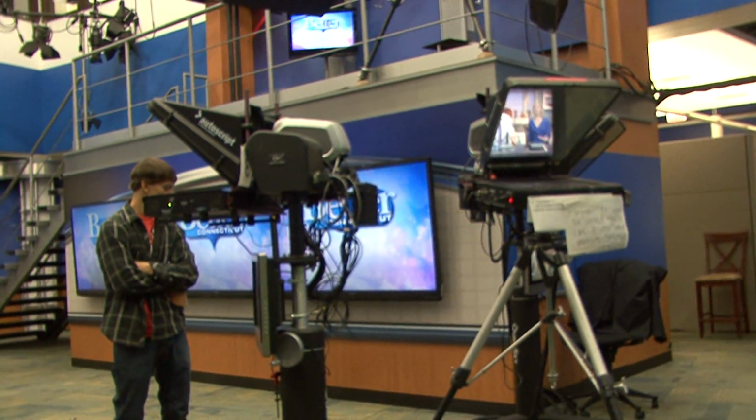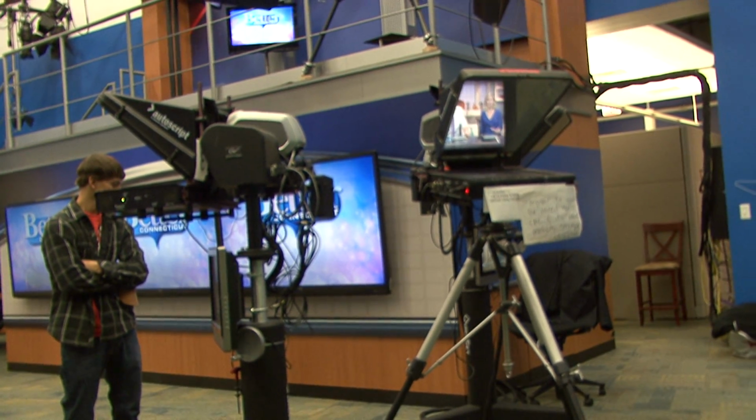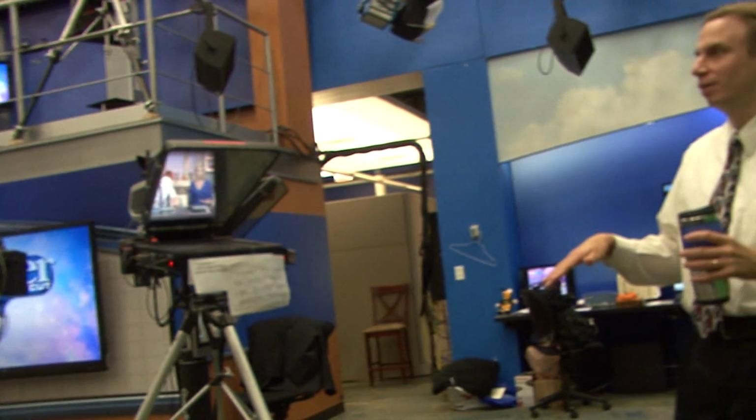Here they're pre-programmed. In a lot of studios, and you'll find in new studios, they're either pre-programmed or robotically controlled by one person, who is controlling 3 or 4 cameras. But here they're all pre-programmed. That means that when we get to a certain point in a newscast, the camera knows to automatically turn to a certain point and pull up that camera shot.